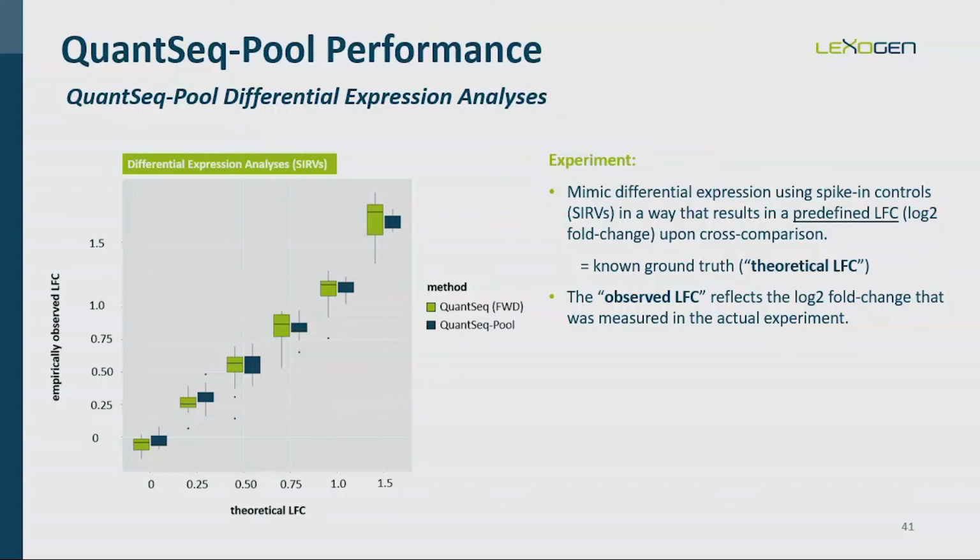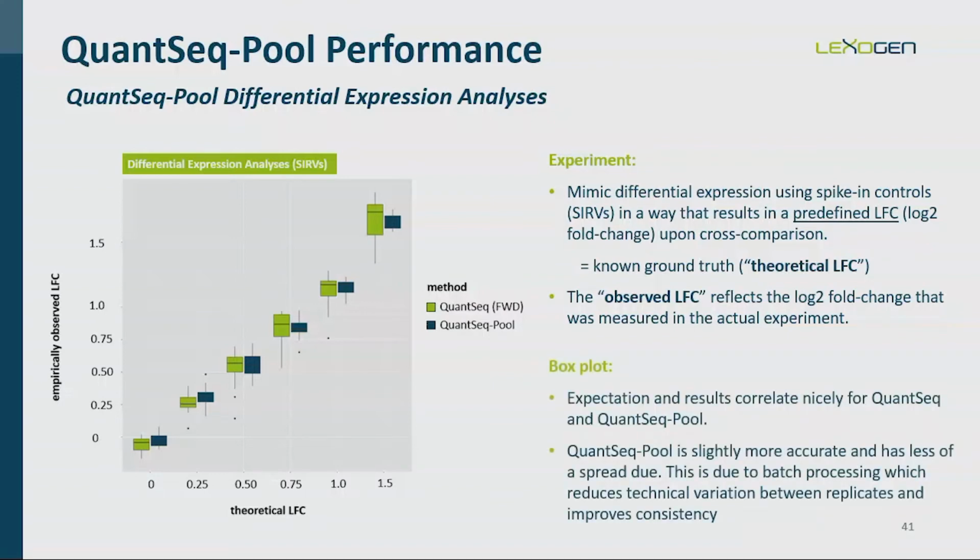The observed LFC is the result of the experiment, and this is depicted on the y-axis. So if the plot results in a diagonal trend, then this would indicate that input matches output. This box plot is showing QuantSeq, which is in green, and then QuantSeq-Pool, which is in blue. And you'll see that the expectation and the results correlate very nicely for both kits.